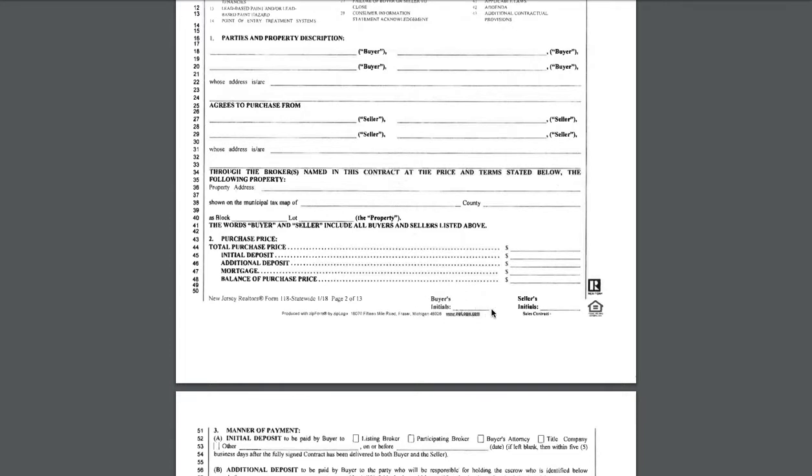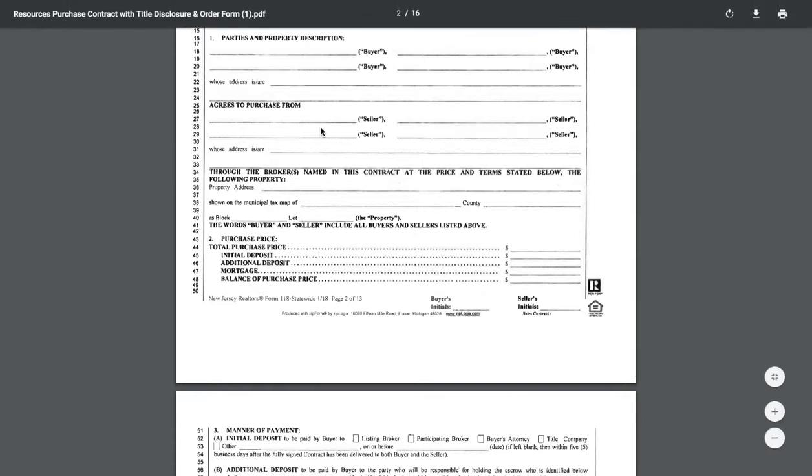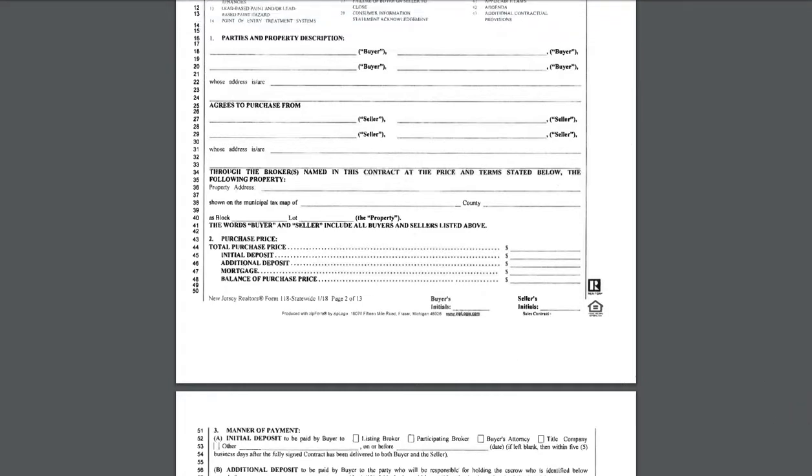At the bottom of each page, you'll see spaces for buyer and seller initials. You'll want to make sure that on each page of the contract, your client or both clients have initialed, and all of the people listed here are initialing. Keep in mind that any changes that are made to the contract after it's initially been signed, you will have to make those changes and have them each initialed by both the buyer and the seller to be valid.